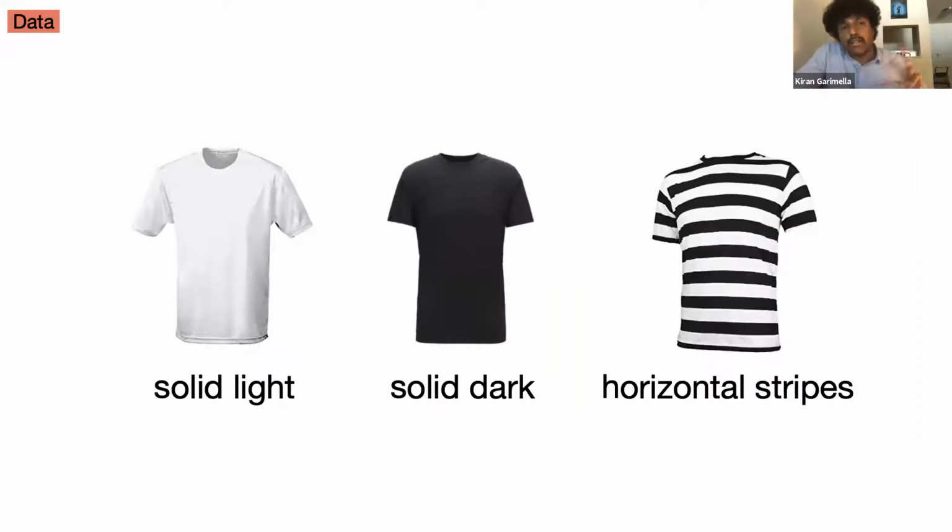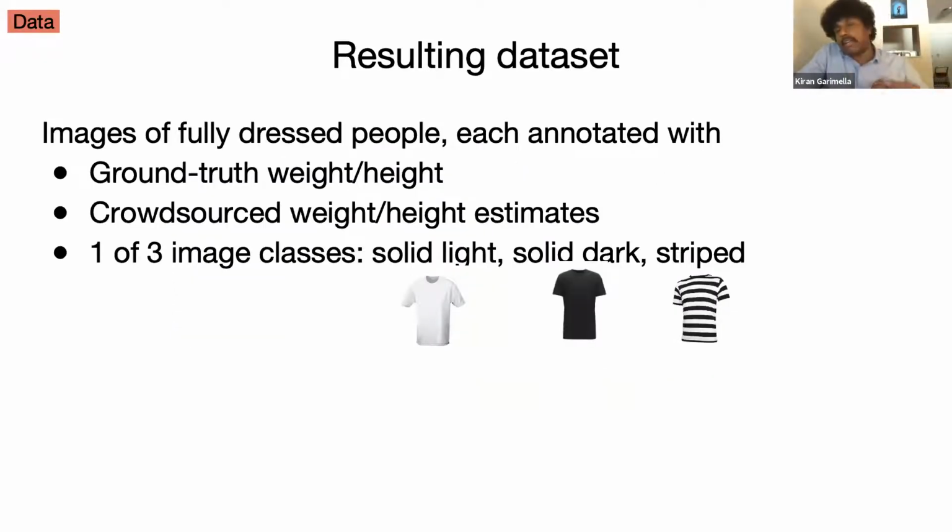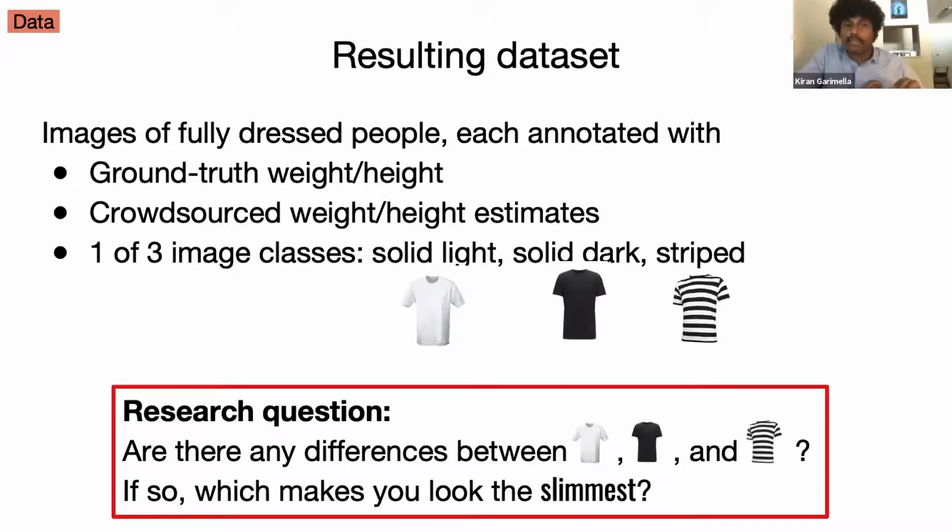We set this up using 3 variants of clothing: whether you're wearing solid light, solid dark, or clothing with horizontal stripes. In the resulting final data set, we have ground truth labels from the Reddit users posting themselves, crowdsourced estimates of weight that people judge based on seeing these images, and also labels for each of these classes based on what the people in the image are wearing: is it solid light, solid dark, or striped? The research question is whether there is any difference between wearing clothes of these 3 categories. Which of these makes you look the slimmest?